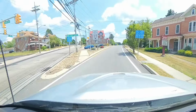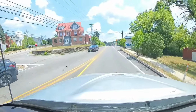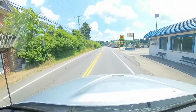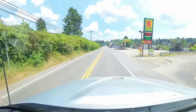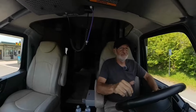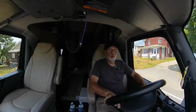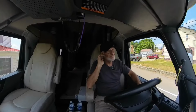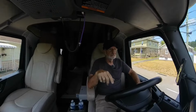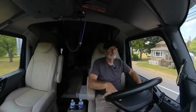Still got a ways to go, so I might edit this out, speed the camera up, turn it back off, but we got to go 8 miles on this, and then we got to make a left. So we'll see. I'm probably going to speed this up, guys. It's going to be boring. And then when we get there, we'll just kind of take the camera, go around the shop. You guys can check it out.